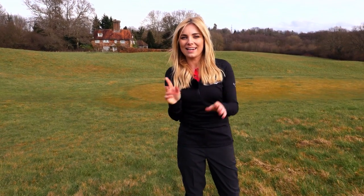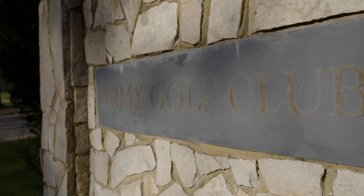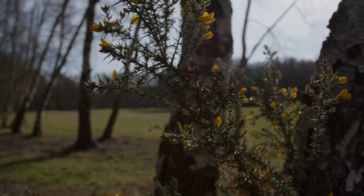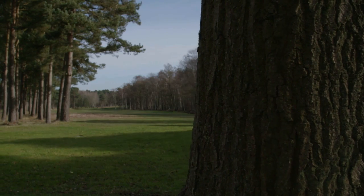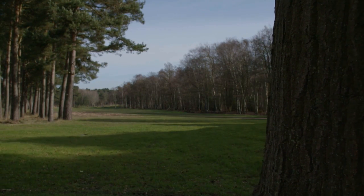Incredible numbers there. Now it's time to take a look at the second new course joining us this season. It's Army Golf Club in Hampshire. The course is situated on 165 acres of low, undulating woodland between Farnborough and Aldershot. Measuring 6,550 yards from the white tees, it has a par of 71 and features 3 par 3s and 2 par 5 holes.